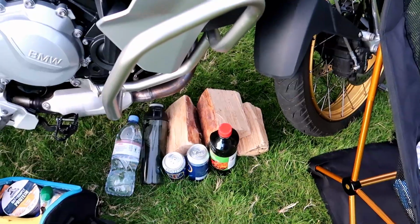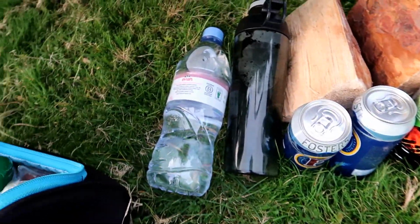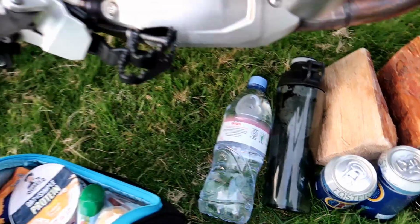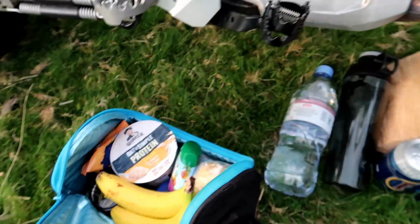So logs there to go on for later. A couple of beers, I'm going to have one in a minute. Some water, got a good 2 litres there. And that's my food, and I'll show you what I'm cooking up in a second.